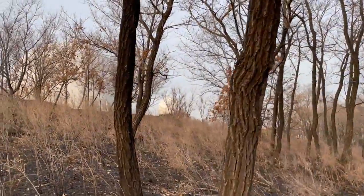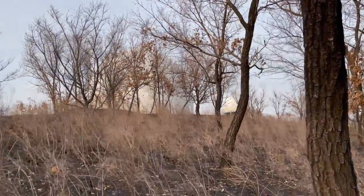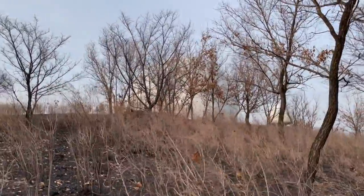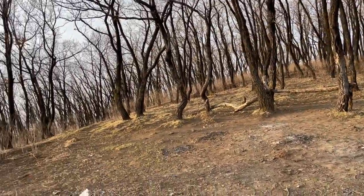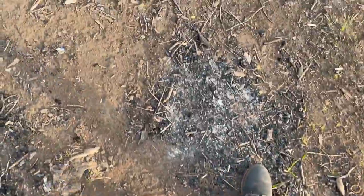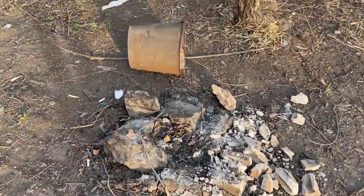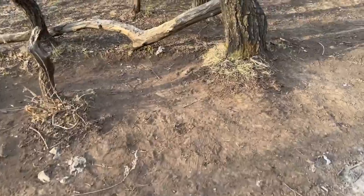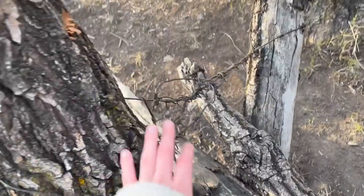I don't know how this guard came so quickly. There must be motion sensors on the fence. Therefore, I will no longer venture to approach this base. Once we had a picnic here with a group of some Spassk volunteers. Let's sit on this bench.